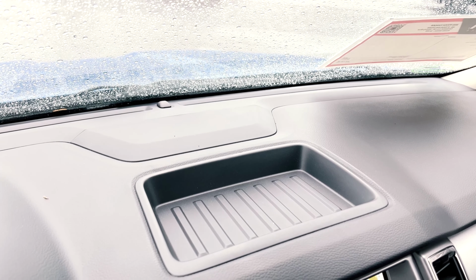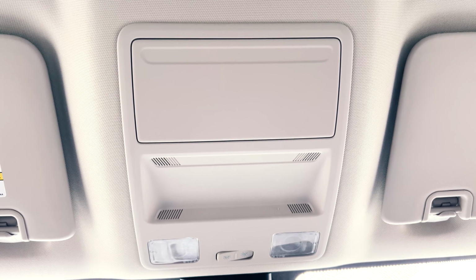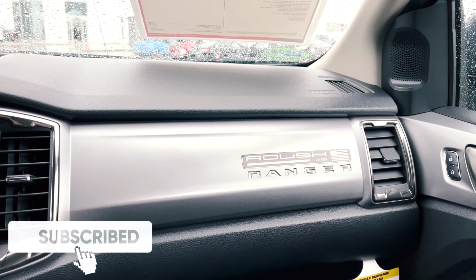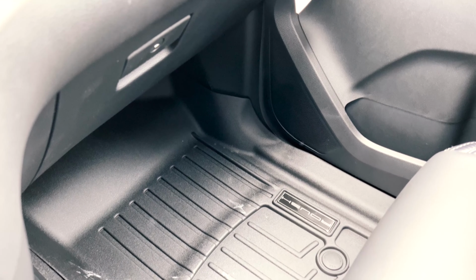Above your screen, you do have a little bit more storage area, but if you look up, you've got your standard auto dimming rear view mirror. And on the console up top, not a whole lot going on, just your interior dome lighting and some storage space up top as well. Coming over to the passenger side, you've got a decent amount of storage area in your glove department. And on the dashboard, because this has the Roush package, you're also going to have your serialized badging as well. Plus, you're also going to get your Roush WeatherTech liners.